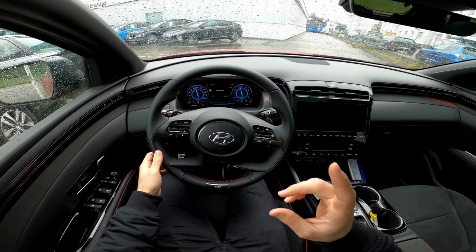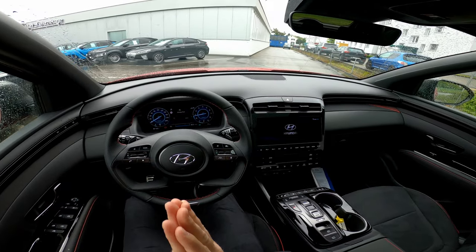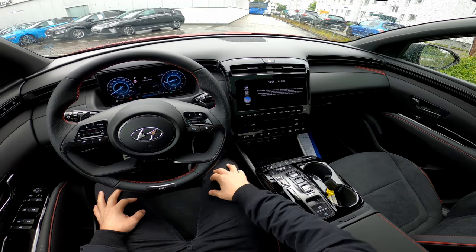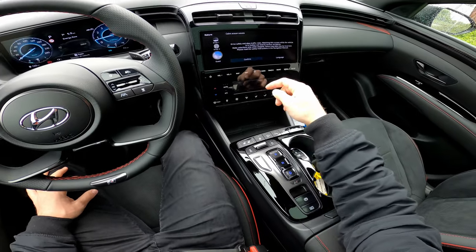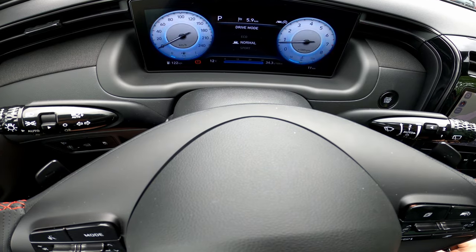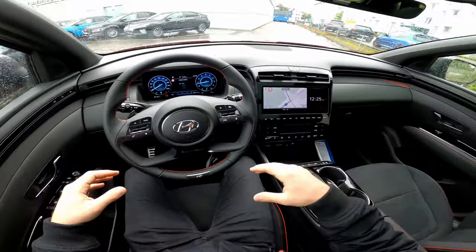Also something that I noticed is that the engine is very, very silent. It's incredibly silent right now. The engine starts, this 1.6 liter T-GDi petrol engine, it's incredibly silent. First of all, I want to tell you that you can change different driving modes. First of all, we will drive in eco mode. I will give you my feedback, and then we will start in normal mode, in sport mode, and we will go through every single driving mode.